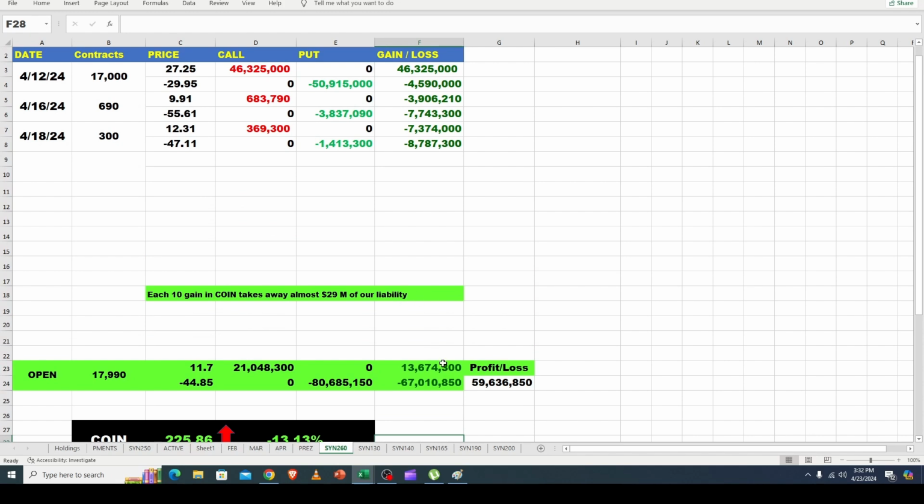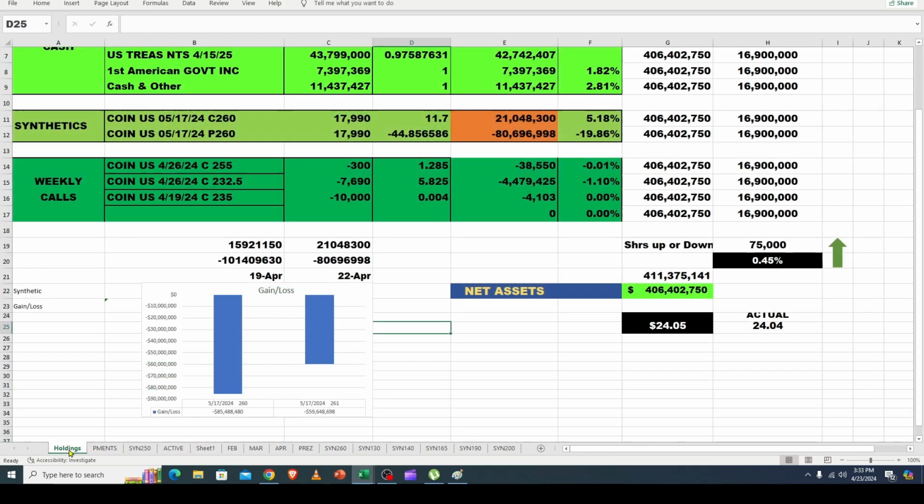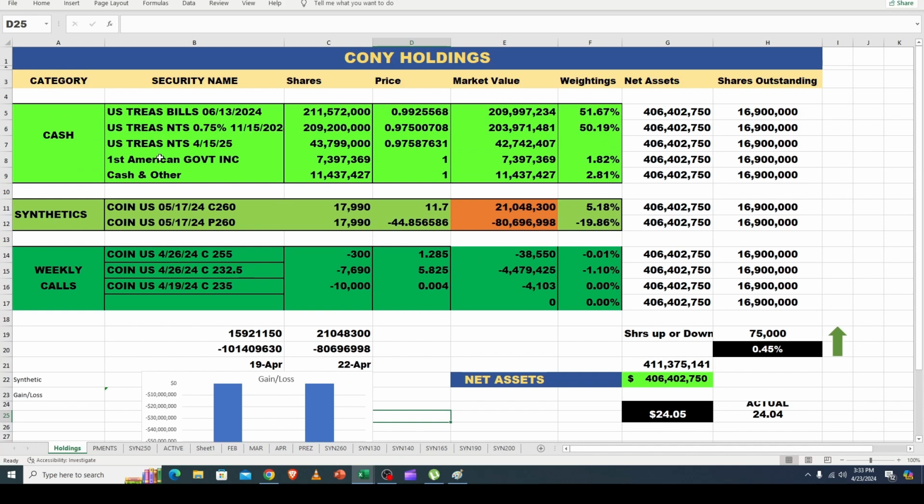Let me show you, remember I write numbers that say for a $10 gain in coin, it takes away 29 million of our liability, right? So we've been doing good on our synthetic, but we're in a situation where we're under. So let's go over here to our holdings, kind of out of order here. Normally I show it to you like this: these are the things that we hold, all of our cash positions, right? And you want a bigger number up here and a smaller number down here. I always show the calls first and then the puts. Think of puts as a liability. We need to be at 260 before that goes to zero at expiration time.